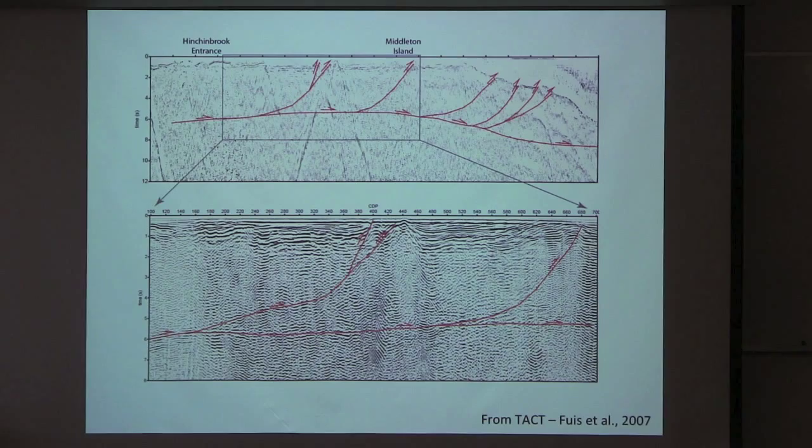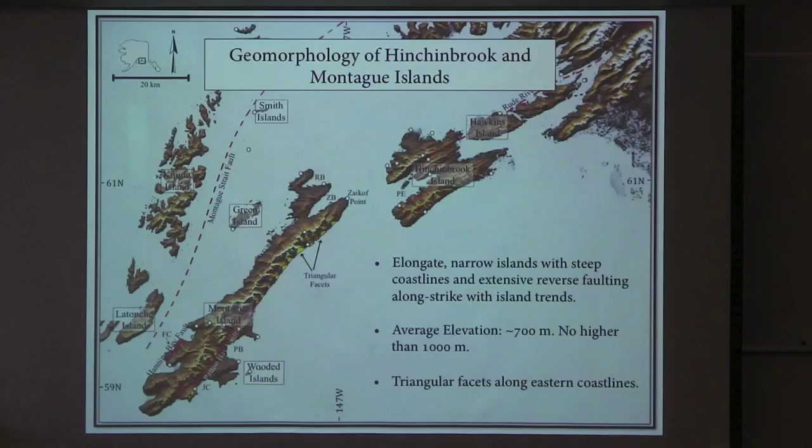Other faults in Prince William Sound were seismically imaged offshore. And the take-home message with these seismic reflection profiles is that these faults are rooted at depth, and that these faults are adjacent to and in some cases along strike with the faults that are on Hinchinbrook and Montague Island. And that will come back later in the presentation.